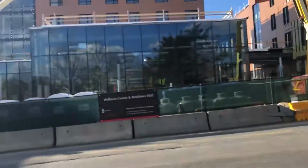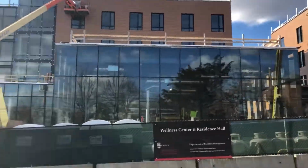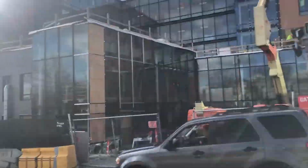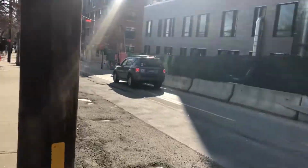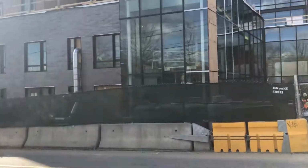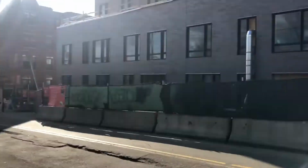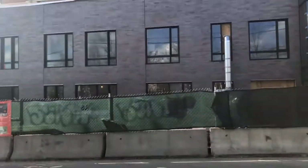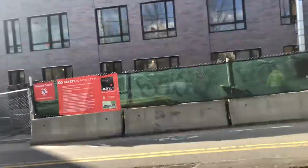And I guess you guys are getting a bit of a tour. They're building something here, I guess. It's a wellness center and residence hall. I don't know, it looks like it'll be done soon. Probably even before the music performance building.